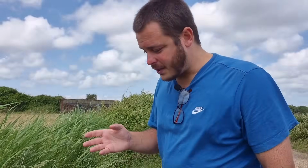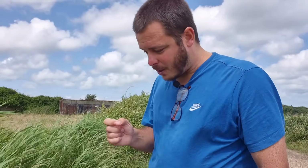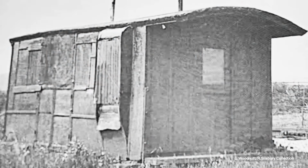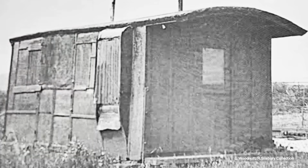For all the odd and atypical carriages that ran on the island though, some were very strange indeed. And here we come back to that photograph which I mentioned earlier. Now, this shot was taken at Carpenters siding, which is about where I am now on the railway, and it shows the body of an old brake carriage.